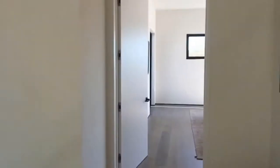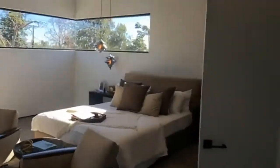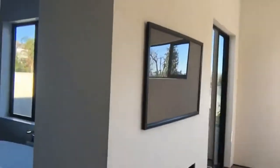You can hear me clicking away on the hardwood floors. They carried the same hardwood floor into the upper level, so really cool window that carries all the way through. You've got a fireplace, a TV space. I personally don't love the TV space in the bedroom. Someone told me in feng shui it's like the evil eye, which I've never been a fan of. Who likes an evil eye? But the closet is awesome. Take a look at this.